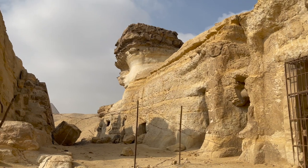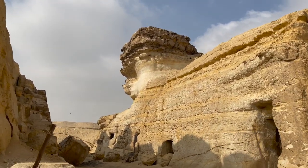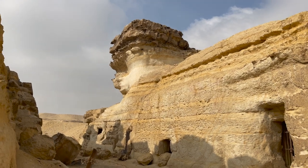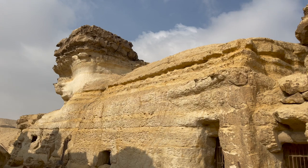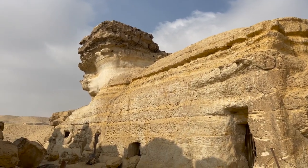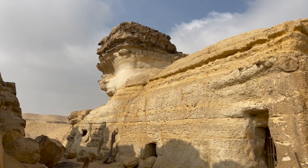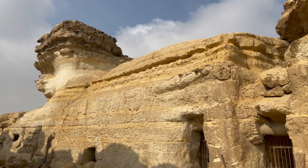This is the highly debated Lost Sphinx of Giza. Yeah, I don't think there's any doubt about that, is there? I've always wondered about this one. Yes. Wow. That's impressive.